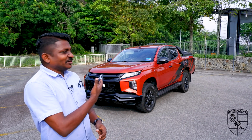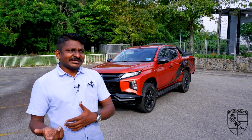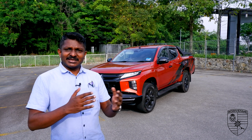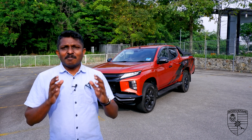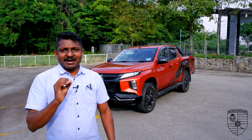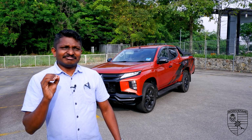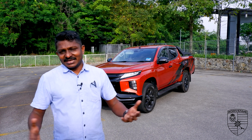Today we are reviewing the all brand new 2021 Mitsubishi Athlete, and this is replacing the outgoing model, the Mitsubishi Triton Adventure X. Keeping the theme, it's still A: Adventure became Athlete. And unless you have been living under a rock because of the pandemic, you might not have realized that this is the year of the 4x4. Every single car manufacturer out there is fighting for that spot to be in the top 3, because 4x4s are the thing in today's world.